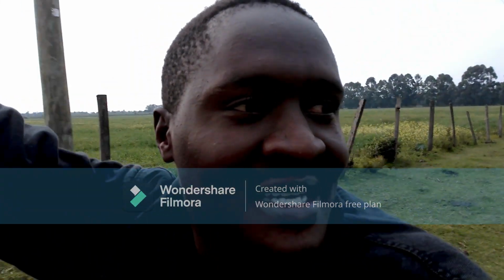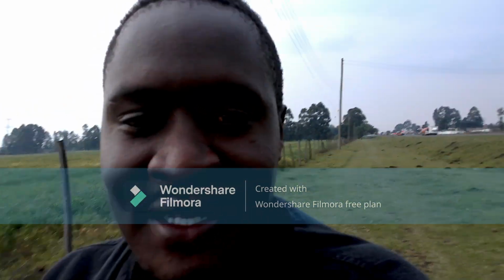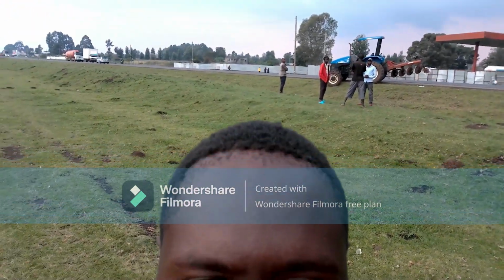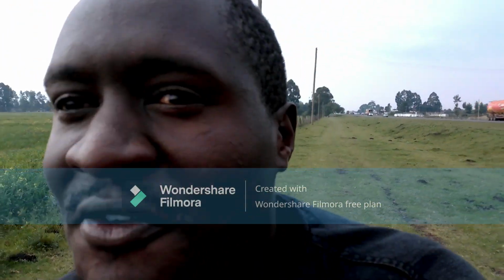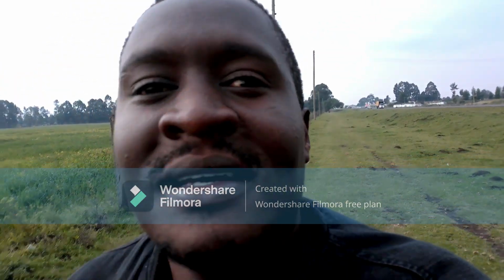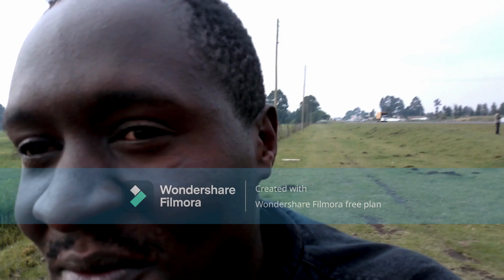Yeah, I was greeting those gentlemen that are standing over there. There's a stalled tractor there. Yeah, those gentlemen are standing. I think it ran out of fuel. Because I have seen someone with a jerrycan. Luckily, the petrol station is not far from here.